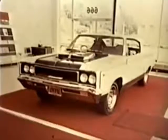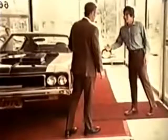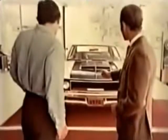Hello, I'm Al Bender. I noticed you did a double take when you saw that car. That's some machine, isn't it? Beautiful. What is it? Well, this is the Rebel machine.